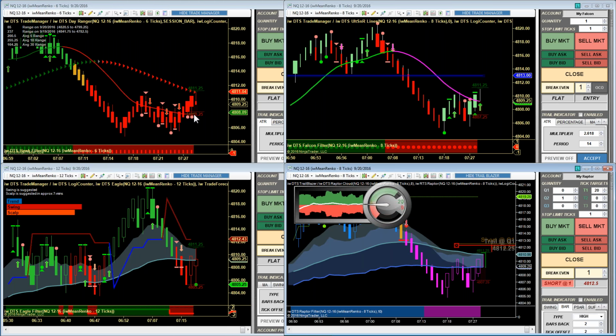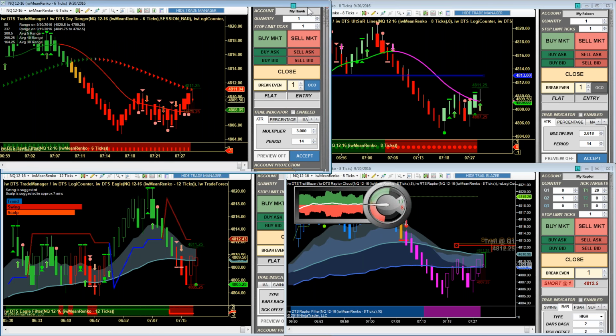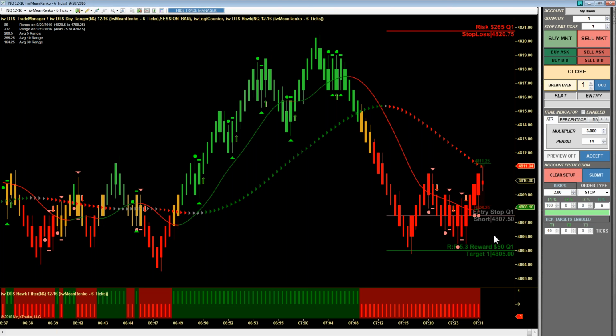Getting a four arrow consolidation and a macro pullback here in the Hawk. Problem is, it's very likely we could see a retest of the high. You could look for a second push on this entry. You could offer a couple of ticks on the short side. Kind of throwing all my apes in the short basket here.